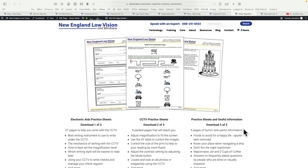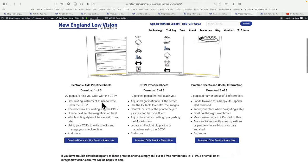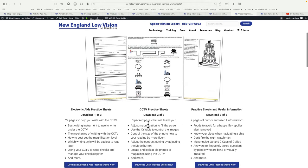So you can download all three of them. The first one is 27 pages to help you with writing exercises. The second one shows you different things, also for writing, but it's using the XY table more on your video magnifier. And the third one has 9 pages of other different types of humorous, but also functional and useful information that helps people to use their CCTV.